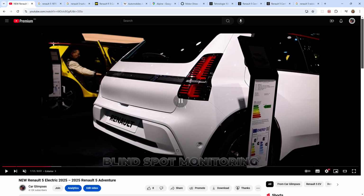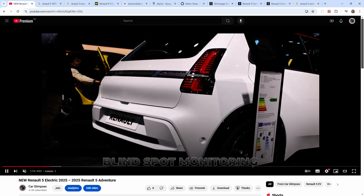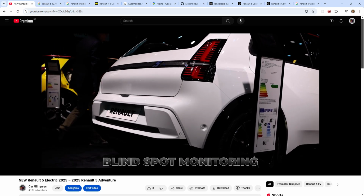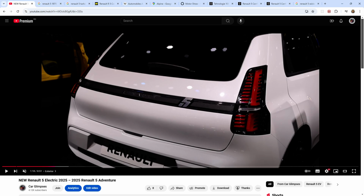And look at the design again, such a beautiful design, such nice LED lights, and such nice badges everywhere. In the front, you saw you have the 5 from Renault, which is actually showing the percentage of the charging of the battery. Guys, let's take a look at the trunk.